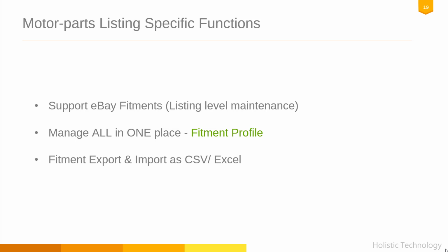In general, if a seller needs to create a motor parts listing, they need to input the corresponding fitments. For one listing, it can have up to 3,000 rows of fitment data. Hence, creating one listing is already exhausting. Even for another product of the same fitments, when creating the listing, they need to input the 3,000 rows of fitment data again.